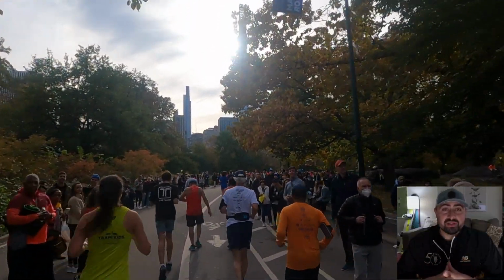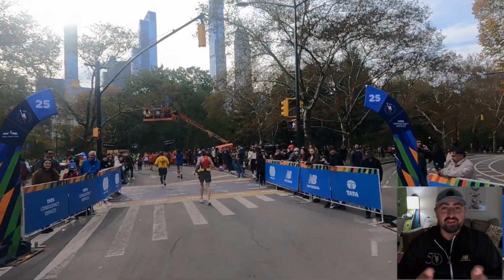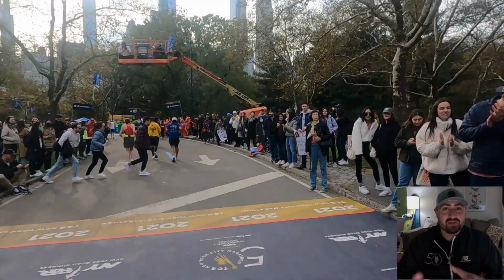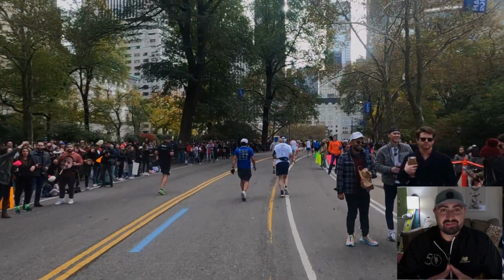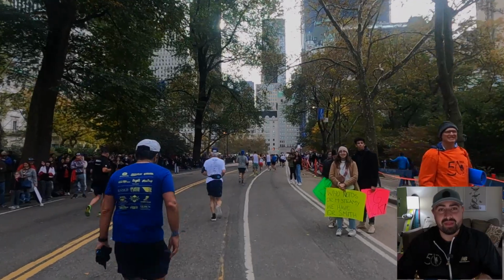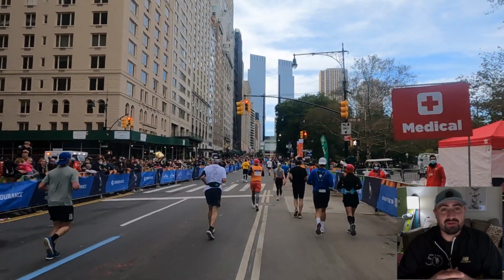Miles 24 to 26 in Central Park. Again, this is what I was talking about with the spectators really kind of mushing into the course. There's really no more barriers. I don't know what determines for the New York City Marathon where there will be barricades and where there will not be. This seems like an obvious place to put barricades, but they just don't. So people are in the road, people are there cheering you on. For the most part, I've never felt unsafe. It's just a cool experience, again, running through those crowds.